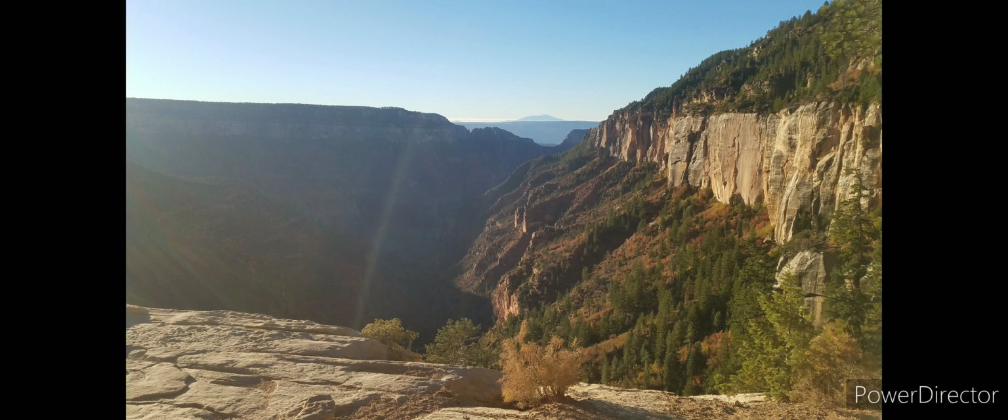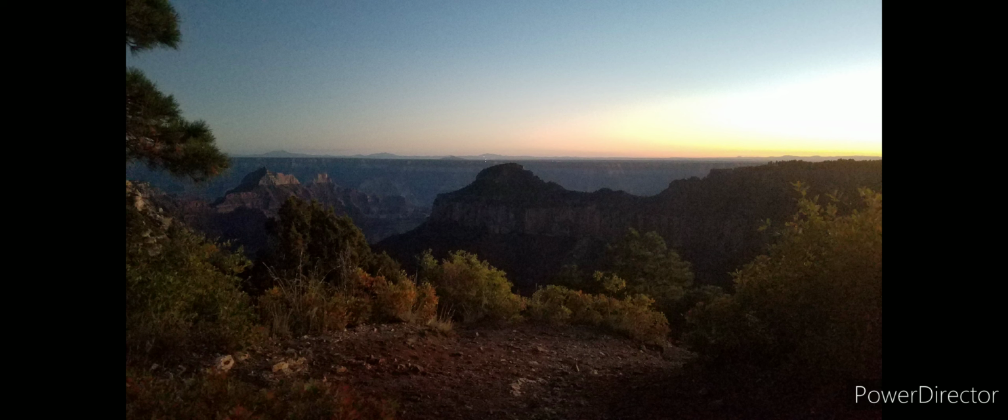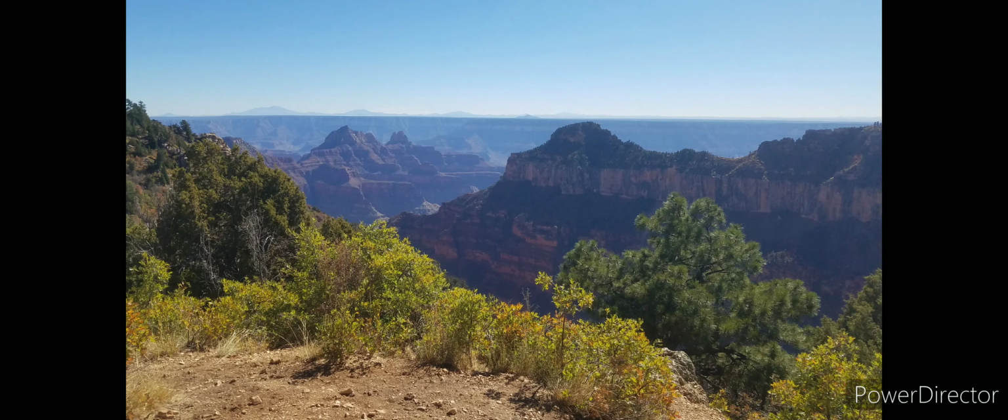They have spots that are big enough for your horse or your mule or your pack mules and you to camp in. And as you can imagine, it's not really a common thing anymore that people bring their own horse to do the Grand Canyon. So those spots are pretty much always available. And like I said, you need to speak to somebody at the backcountry permit office for that.